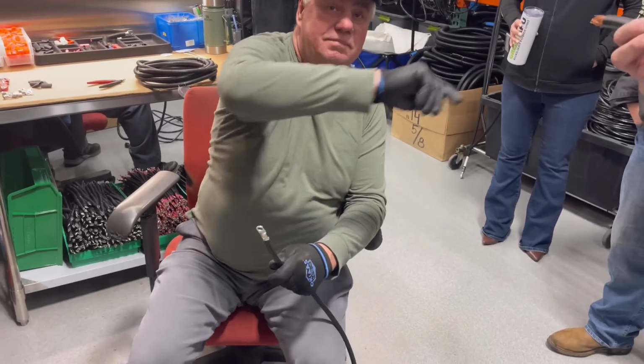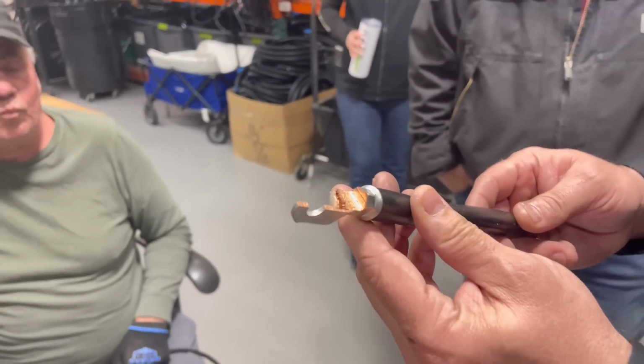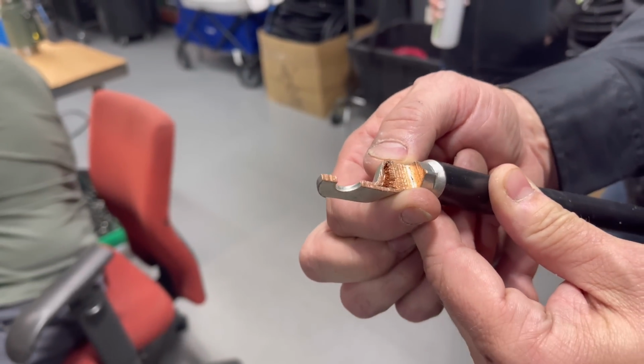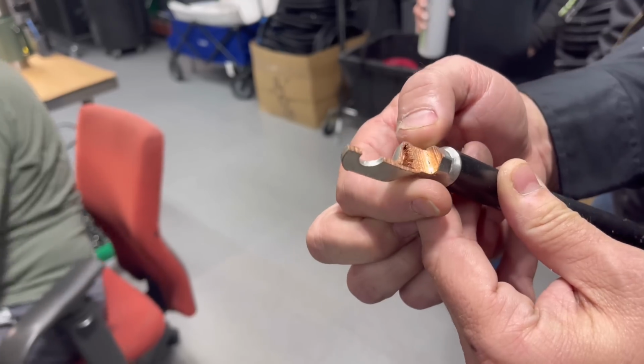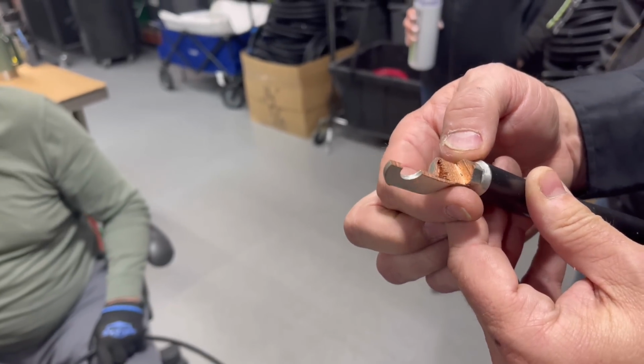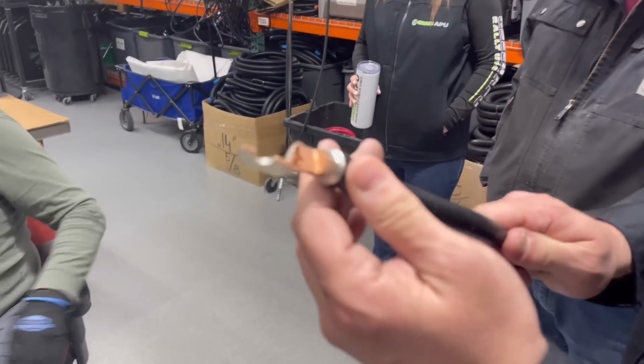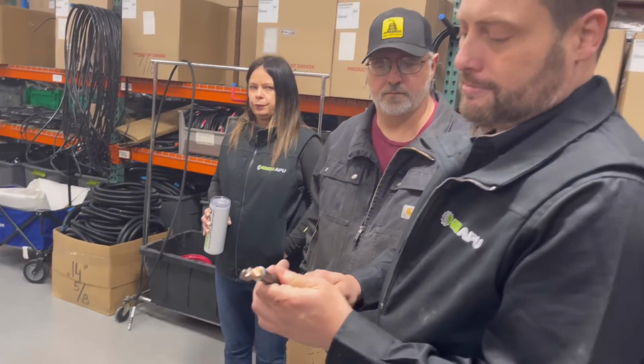Very nice. When you see the end result of that, the way that the wires almost become one piece, you know. Oh, yeah. And those are, again, the kind of things where if you have a bad crimp a couple years down the line, you're down and out. So we do everything we can to prevent those kind of things and invest in the machinery to do so.